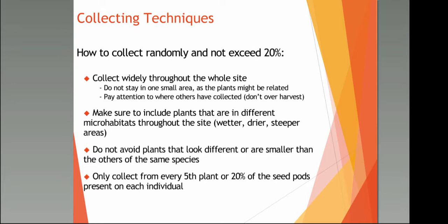So for collection techniques, now that we know how to identify if a seed is mature and we're confident in what should and should not go into our collection bags, how do you randomly collect and not exceed 20%? Well, the Bureau of Land Management Seeds of Success program recommends only 20% of an individual plant's reproductive output be collected in a single year. So we're advising that people collect randomly from a diverse selection of plants of the target species you're out to collect that day, regardless of its characteristics.